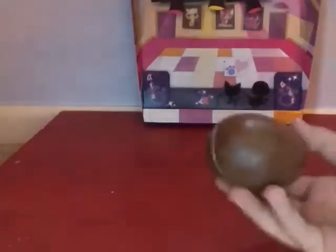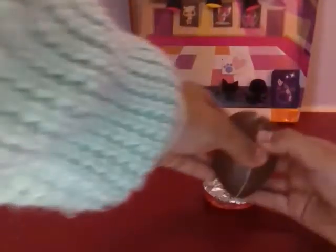So, we have our egg, which is going to start to melt. So, we're just going to rest again. Be very careful with your egg. It's like an actual egg. And you're just going to break it open. Look at how good that is.